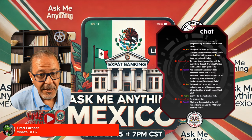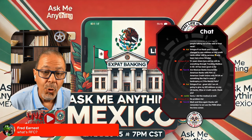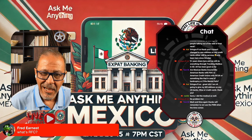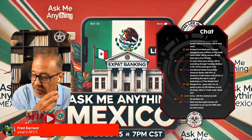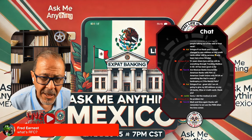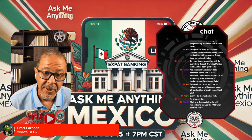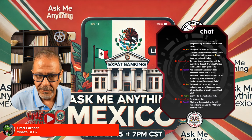So you need that unique number. The second number is their CORP. Your CORP is kind of a population identification number. When you're born, now they're going to start issuing RFCs when you're born. But when you're born, you're issued a corp number. That's your national ID number. That's kind of like the census number.